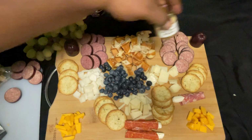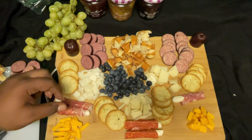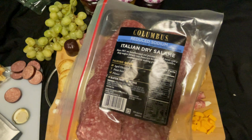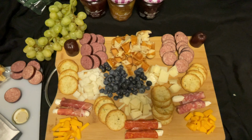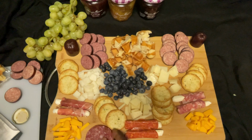Go ahead, open up your mustard. This is what I want right there. I'm going to put another one right here. Mm-hmm. Don't forget your Italian dried salami. Now, we got a family of six, but this will definitely feed about 7 to 8 people, depending on how you're serving this, whether you're serving it as a pregame snack or a halftime special. There you go. Oh, yeah.